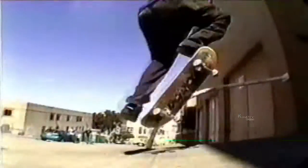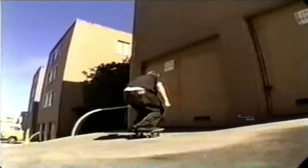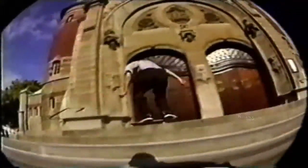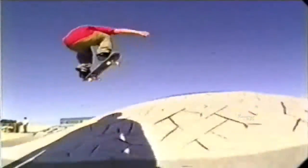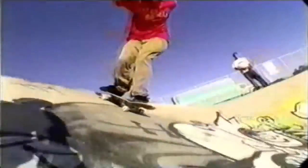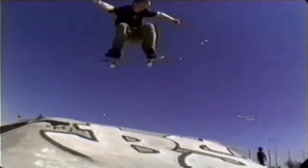Time now to get into some serious truck grinding, rail sliding action as we hit the streets on skateboards. After much practice time is put in at the officially sanctioned local skate park, it's time to test those skills in front of a much larger audience, the general public.